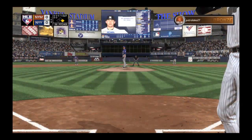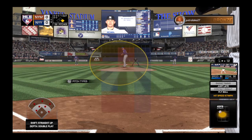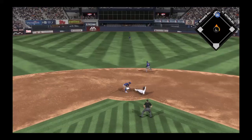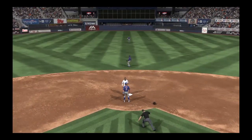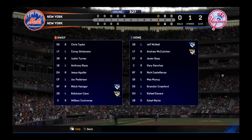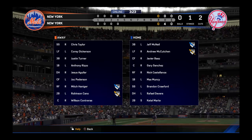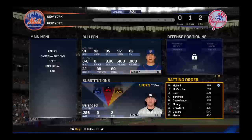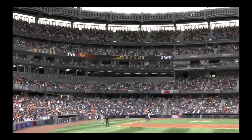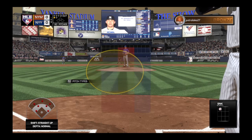Digging in and looking for more, Jeff McNeil. He's 1 for 2 in the ball game. He's running towards second. Pitches a cold strike. The throw, and they'll apply the tag, and he is out at second. No runs, 4 hits, and no errors for the Yankees so far.